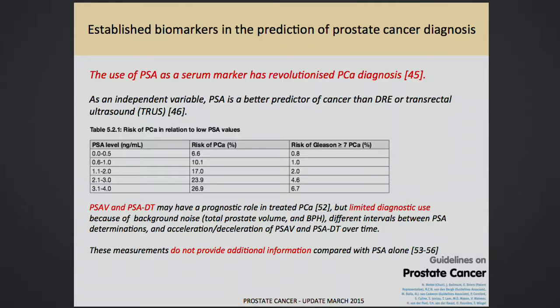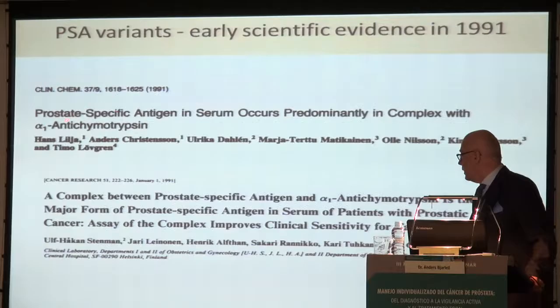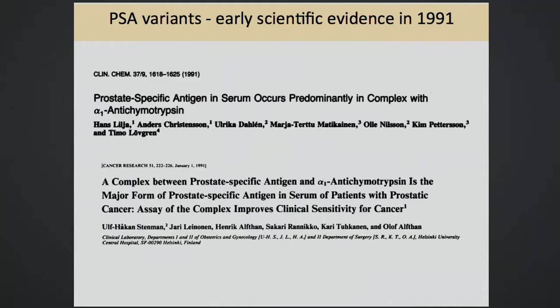So coming back to different forms of PSA, this is a landmark paper by Hans Lilja's group already in 1991, and it was a similar time from Ulf-Håkan Stenman in Helsinki. Papers showing that if you look at percent free PSA in blood together with total PSA, you get more information on whether there's a prostate cancer or not.